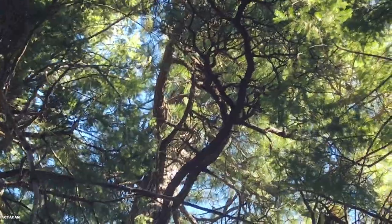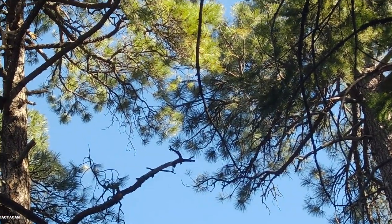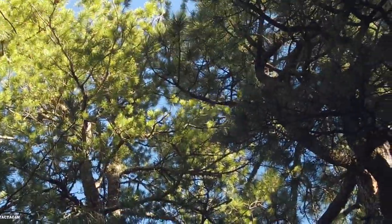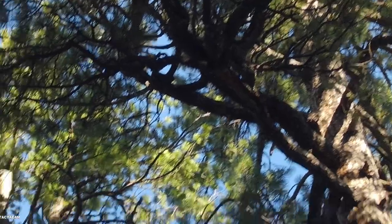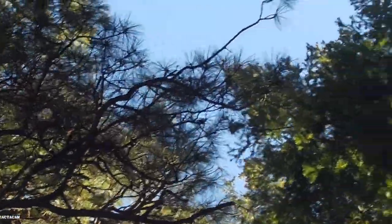He's high up there. There he is. Moved over. Dude, this guy's running. Right above me. Yep. Why don't you move around and get a position on him? Got a shot? Where'd he go? He's over here now, in this tree. Moving over to this one now.